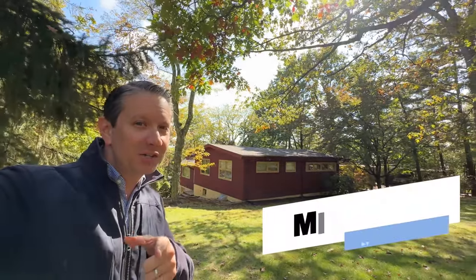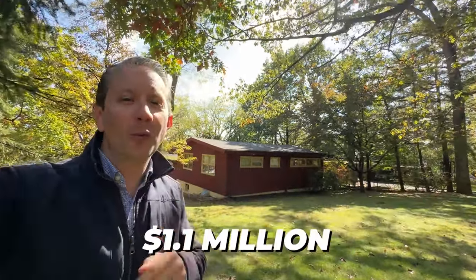We're going mid-century in Millburn for just under $1.1 million. Let's jump inside and take a tour.